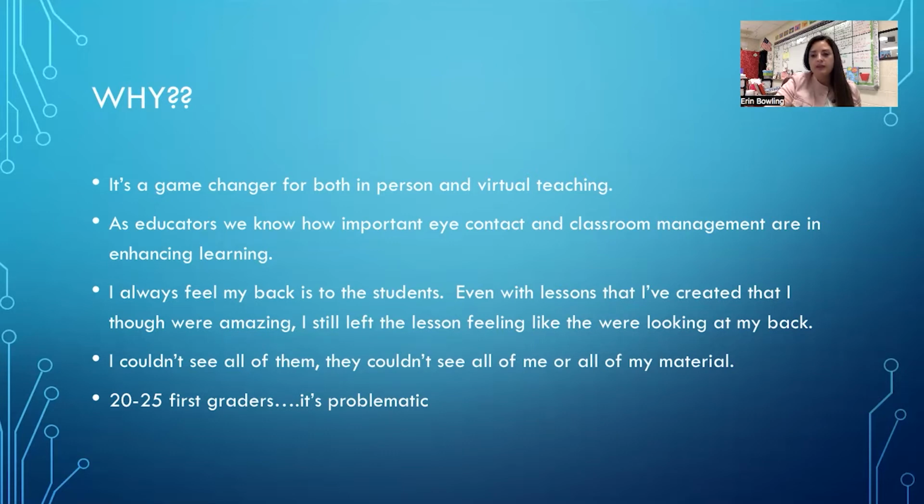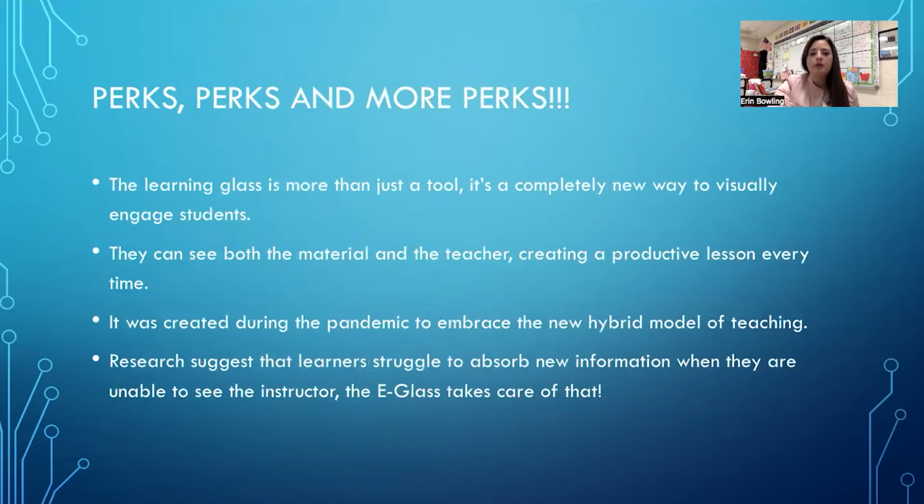I use it when I'm doing my NTI days, my non-traditional instruction days, which still has been so beneficial because we know as educators, eye contact and classroom management are so important to enhancing learning, especially on those NTI days. I don't want to put my back to my students anytime. I always feel like when my back's to my students, even if I've created a really awesome lesson, they still spent part of the lesson either looking at my back or they couldn't see all the materials that I was trying to display. And if you've got 20 to 25 first graders, that can be problematic.